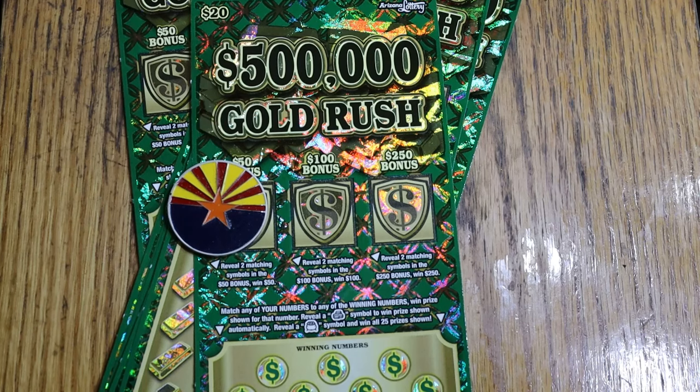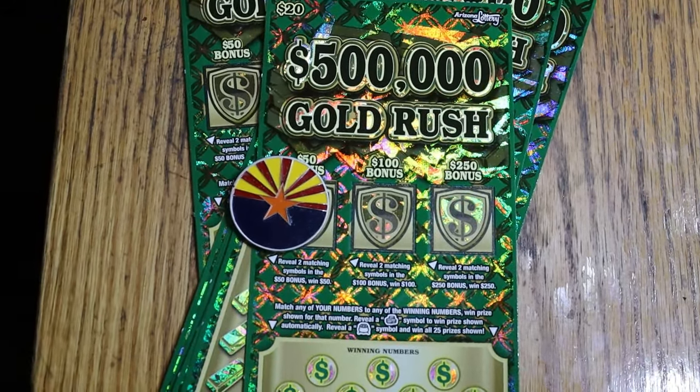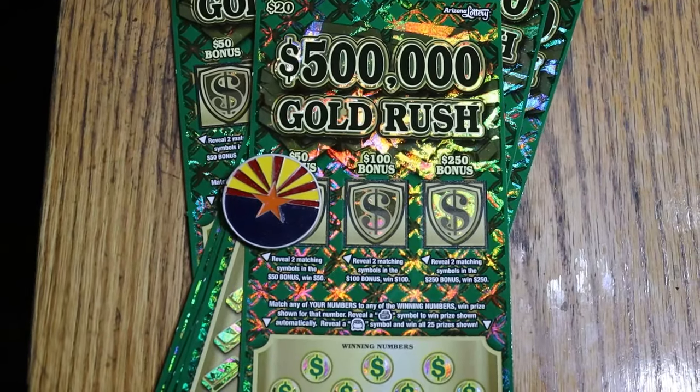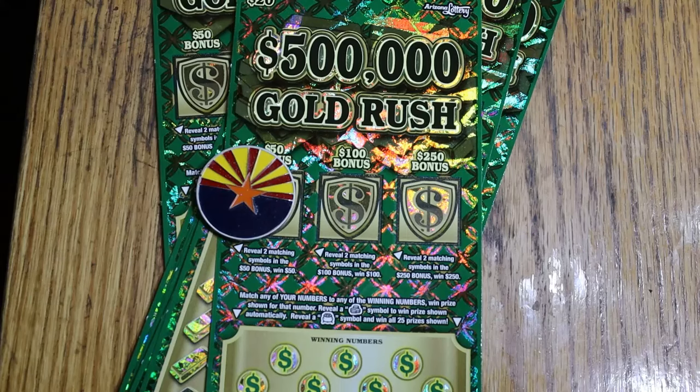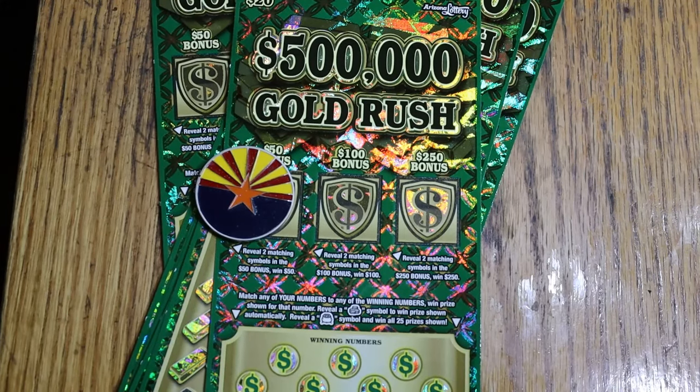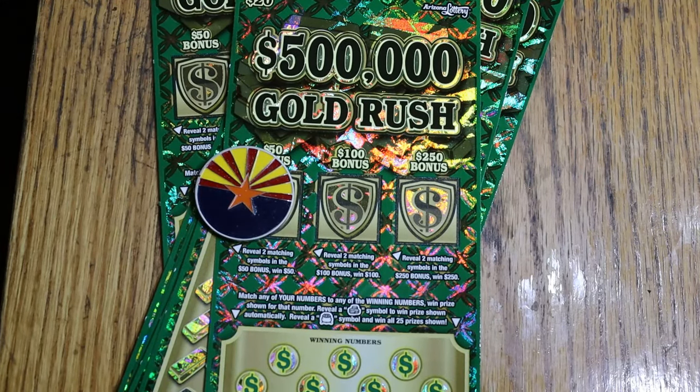We're going to do something I haven't done in a long time. Whoopsie, bumping the stand, the tripod. All right, everything is still in focus. Okay, anyway, going to do something I haven't done in a while. We have a new $20 big boy out in Arizona. It came out 4 or 5 days ago, on July 2nd.